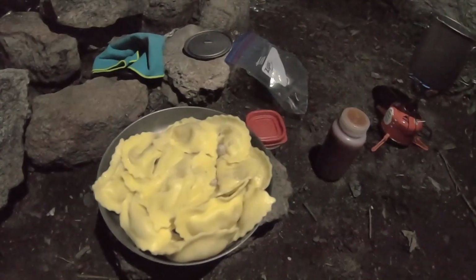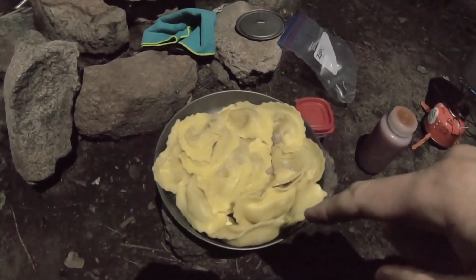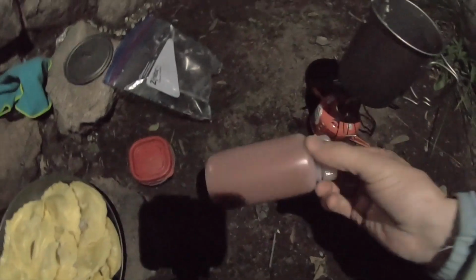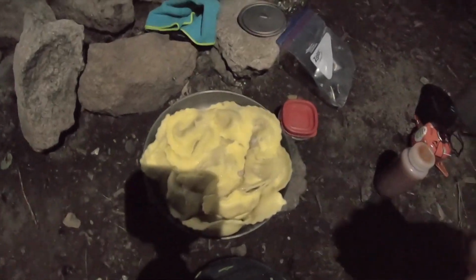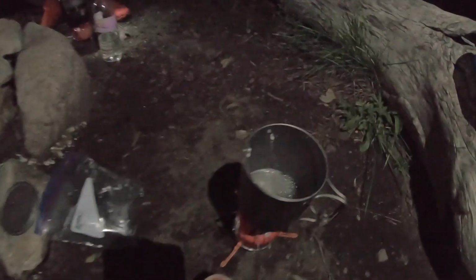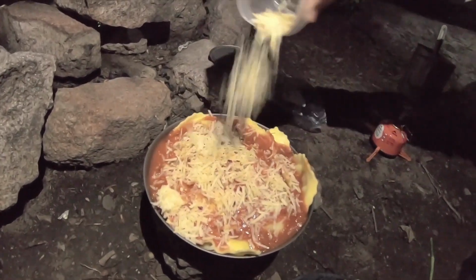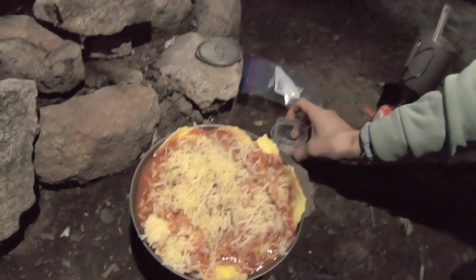Even if I don't take them camping, like just have them at the house. Say a few of us go camping, we just kind of take something easy for park camping. Yeah. That's so good. That's gonna be a full boy. Should have got a bigger pot.